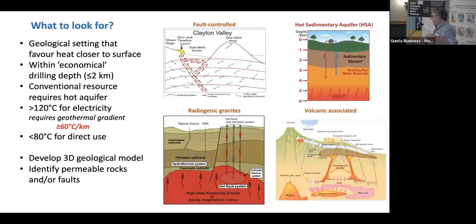Carolyn covered these different models, but what do we look for when we're trying to assess an area that would be interesting? We're looking to see whether we fit into any one of these end-member models that Carolyn already discussed. Ideally, in Nevada, most producing wells are in the 1.5 to 2 kilometer depth range. If you want to produce conventional electricity, you're talking about 120 degrees and higher. You want to get that heat, and ideally you'd like to find it within 2 kilometers. It doesn't mean you can't go deeper and tap it, but it's going to cost you more money. If you're trying to do this within that 2 kilometer boundary, you're talking about a geothermal gradient, so how much heat increases as you go down into the earth, of about 60 degrees C per kilometer to get to 120 degrees at about 2 kilometers.